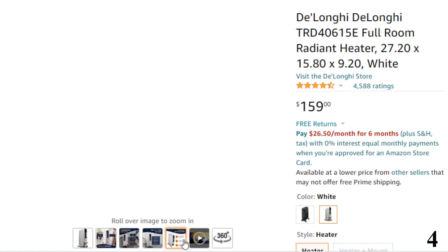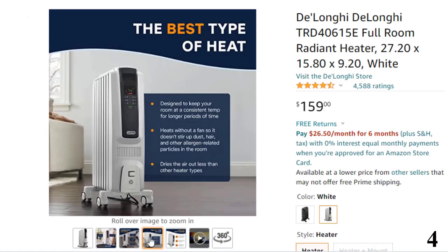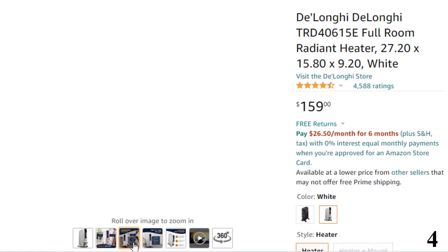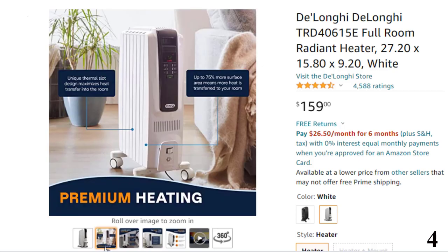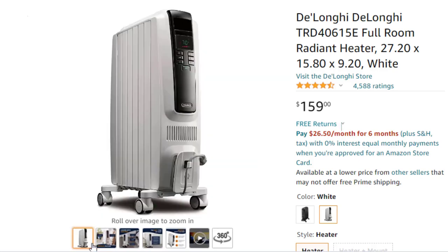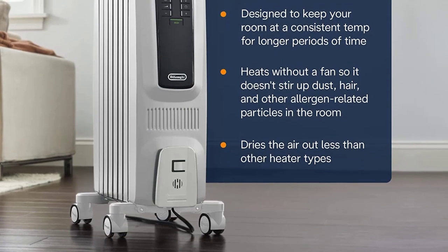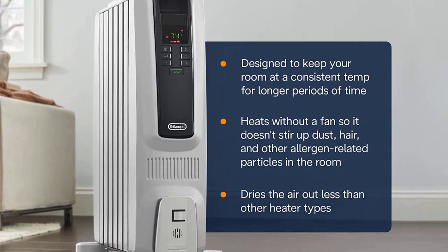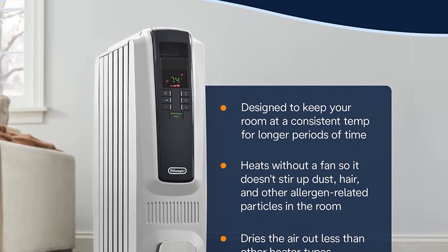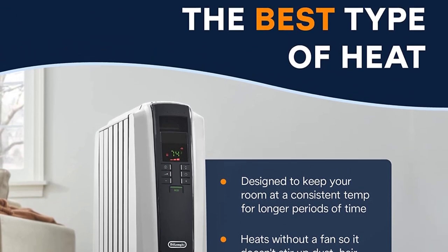The DeLonghi TRD40615E basement heater is one of the best options in this list if you are looking for an oil radiator heater. Even with its highly efficient design, this basement heater still offers a heating rating of up to 1500 watts. Unfortunately, it has a very limited recommended area rating of just 144 square feet, which is certainly lower than others. That being said, its oil radiator design does mean that it is completely silent while offering pretty good heat convection. Because this is a highly premium basement heater, you also get a one-year-long warranty with it, which is to be expected.